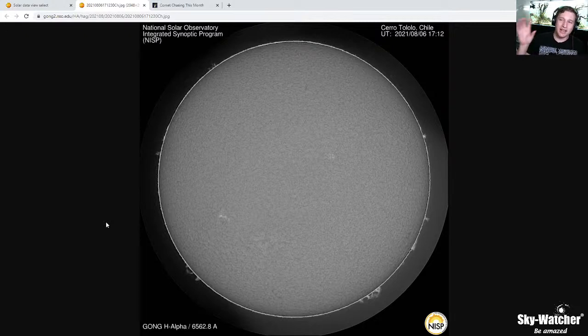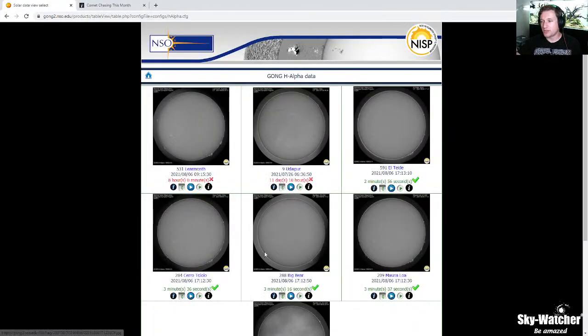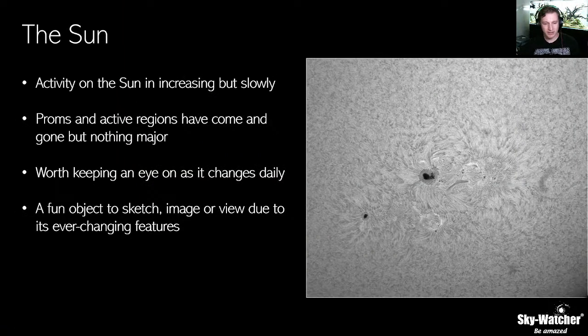But this website is the GONG H-Alpha displays from multiple observatories. So if you have an H-Alpha filter, this is what I go on to see what's going on out there, if it's worth taking a look at stuff. So very good resource to have. I highly recommend this website to anybody who's serious about solar observing.